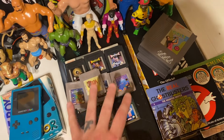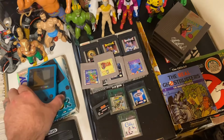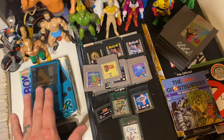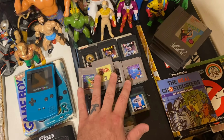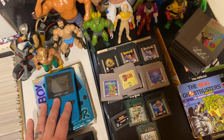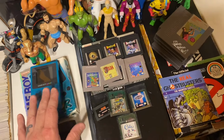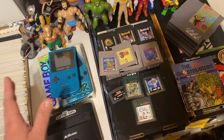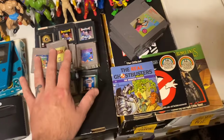I ended up getting a bunch of these as a lot with the Game Boy. I believe they had these games priced at $10 a piece. Well, some of them, there was a handful of them, and the Game Boy priced at 50, and I think I ended up paying like $100 for everything or something like that. I got a really good deal. So really excited about all the Game Boy games.